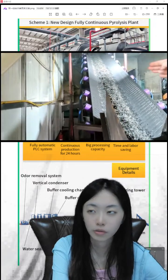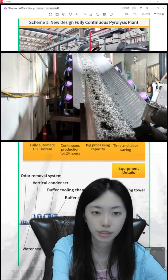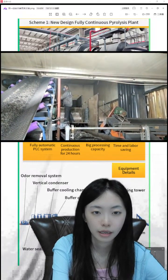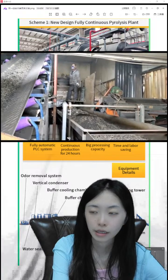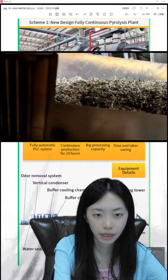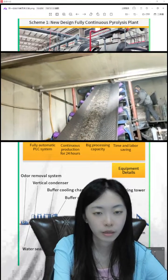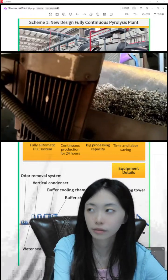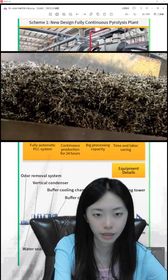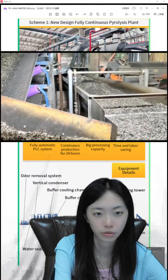And this is the crushing machine to crush it into smaller particles, smaller pieces. And this is a circling screen. The smaller mesh, smaller rubber powder will fall down onto this conveying belt, and the larger blocks will go to the second or third shredding.